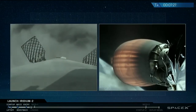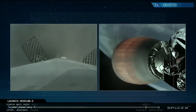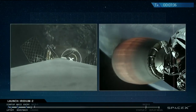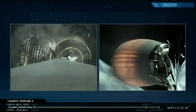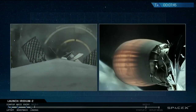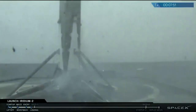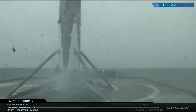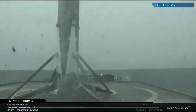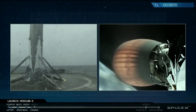Landing burn is underway. Can tell by the cheering in the background. First stage, Falcon 9 Flight 38 has landed on Just Read the Instructions, our drone ship in the Pacific Ocean, landing at about T plus 7 minutes and 47 seconds, right on time.